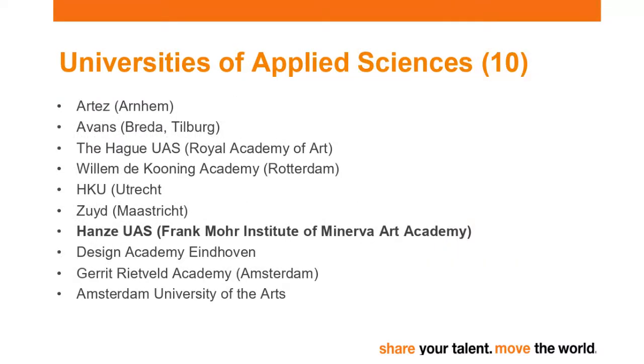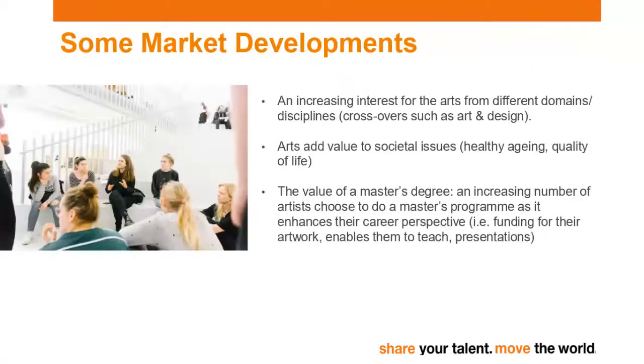Then this is an overview of the different universities of applied sciences that are housing some art studies. Hanse UAS is one of them. I will quickly go through this because you can read about this online. Then some market developments that are important to know. It explains why it is useful to do a master's or an art bachelor, even in the Netherlands.